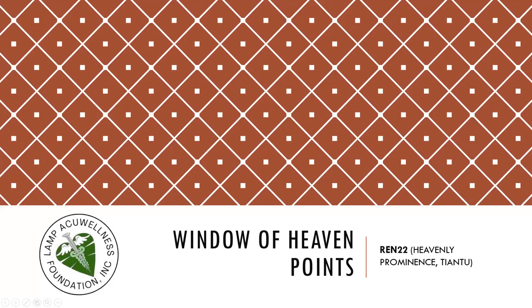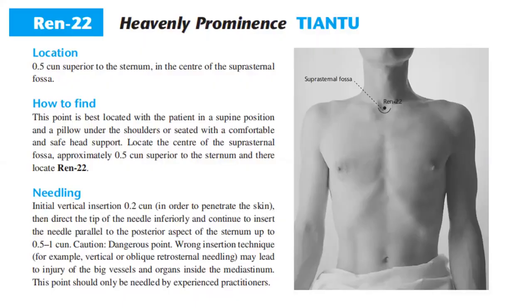We continue with the window of heaven points, REN 22, heavenly prominence. Location: 0.5 cun superior to the sternum, in the center of the suprasternal fossa.